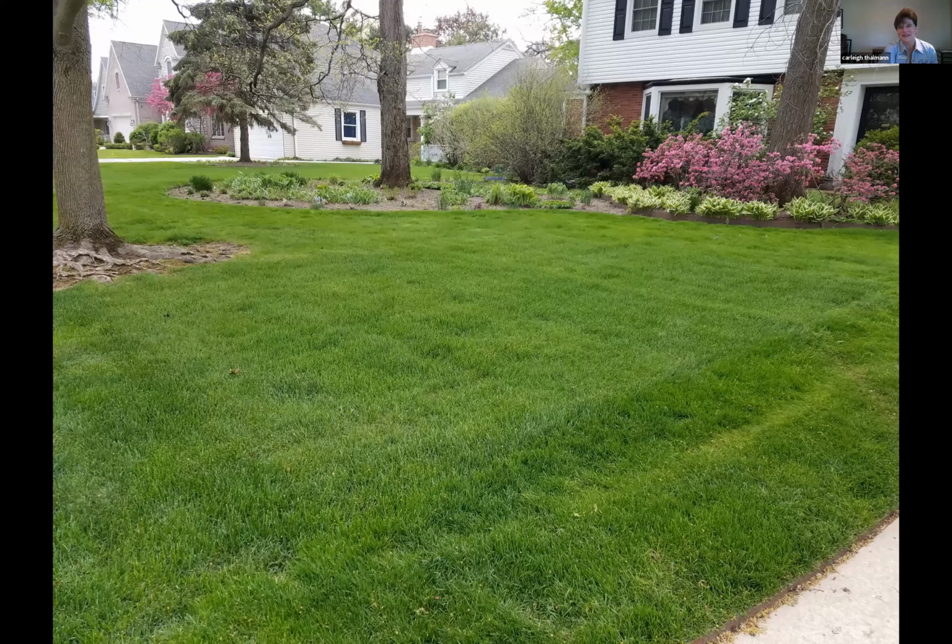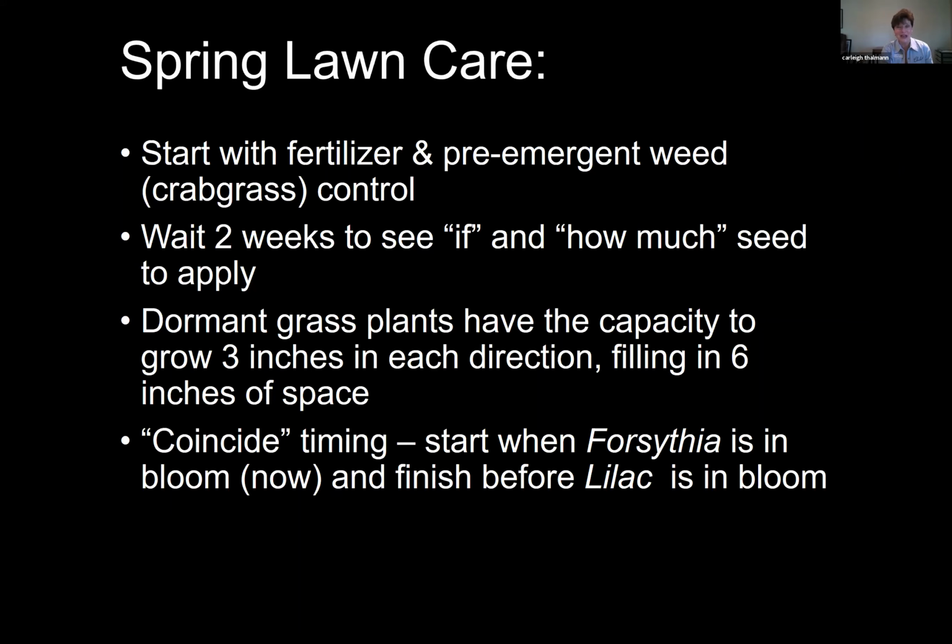The natural gas people put sod in, and it wasn't blending with the rest of my shade-loving grass, but it's looking pretty good now, don't you think? I'm getting really happy about it.